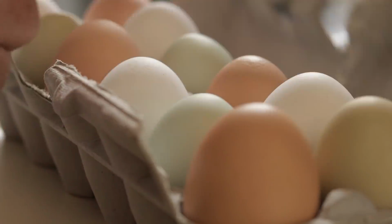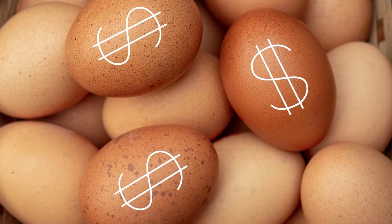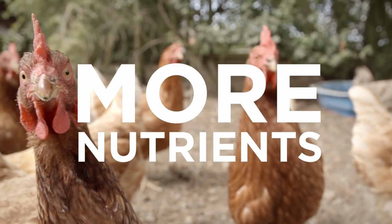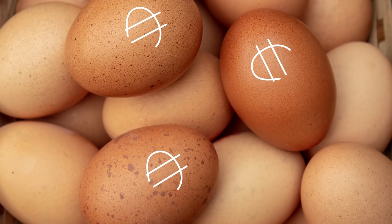And although there isn't much of a nutritional difference between brown and white eggs, brown eggs tend to be a little more expensive. What gives? The hens that lay brown eggs tend to be larger, and according to USDA research food technologist Deanna Jones, they need more nutrients in their bodies to produce the pigment, so more feed, more color, more expensive.